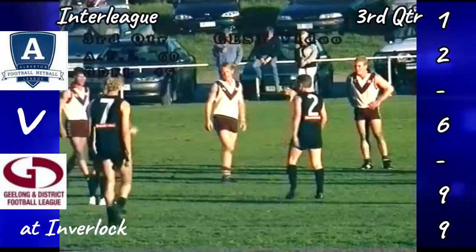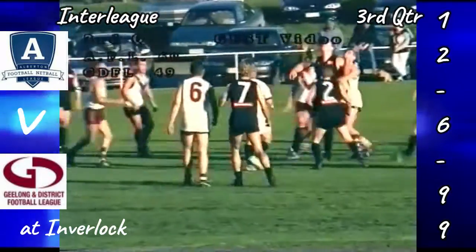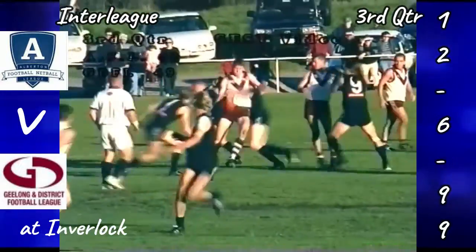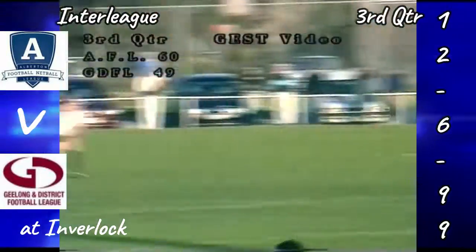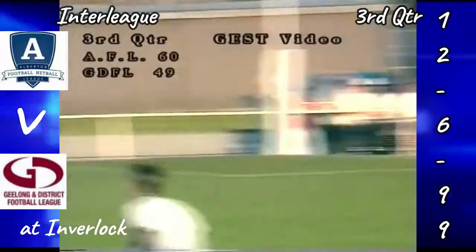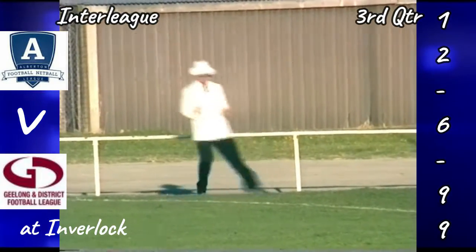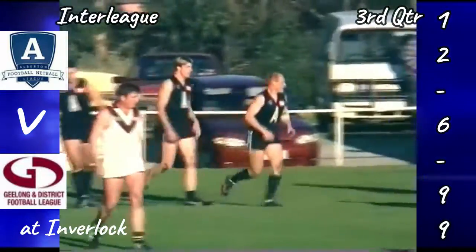The forward line of the Alberton side is fairly open. There's only a couple of players in that 50 arc. Ooh. A big punch out there by the Alberton side, but only as far as Andrew Aitchison. Aitchison tries to kick it off the ground, can't do so. Picked up by Glasscock. Glasscock looking down the ground, and very, very good kick there, and finds Garnham. Oh, well, that's Mark Garnham again. Played on very quickly, and has slotted it through for his second goal.